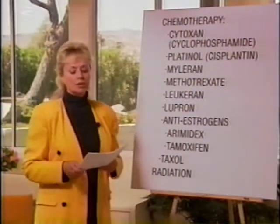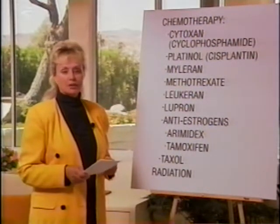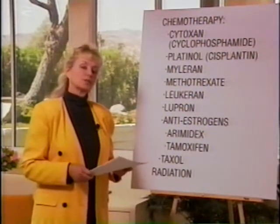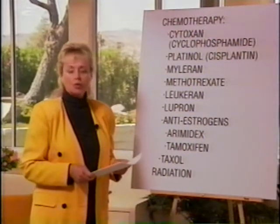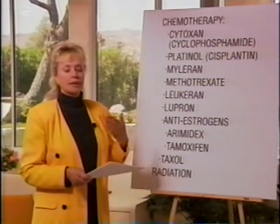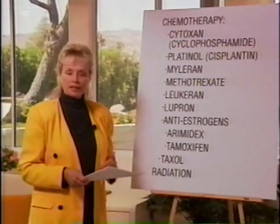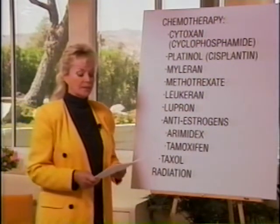Cytoxin is one of the oldest ones. It was from nitrogen mustard, one of the first chemotherapy drugs. Nitrogen mustard was actually used in World War II to kill our enemies. When World War II was over, they said, what do we do with it? They said, let's give it to cancer patients. Maybe we can kill the cancer without killing the patient. But it does its job very well. It kills a lot of people.